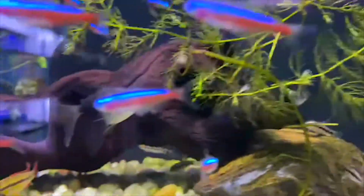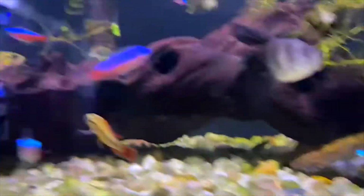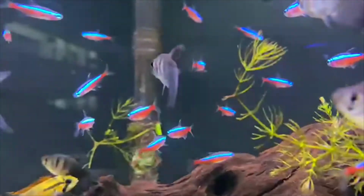And then obviously in the background, as you can see, everyone's favorite classic, the Cardinal Tetra. Beautiful color, great schooling fish, all around classic.